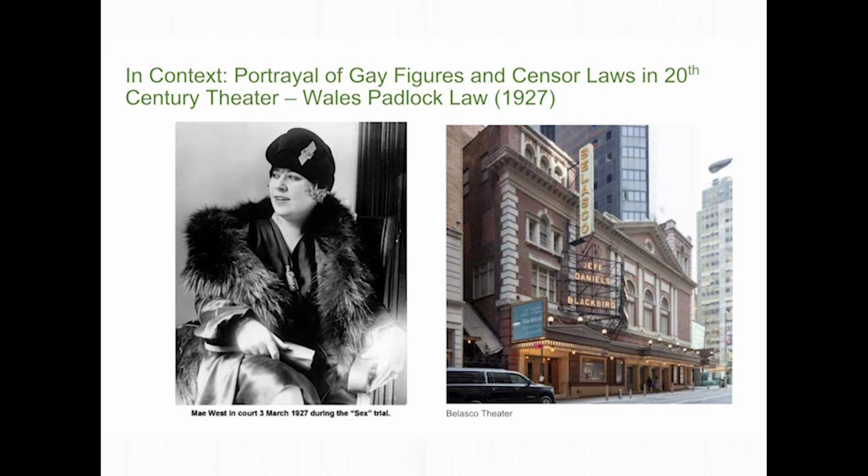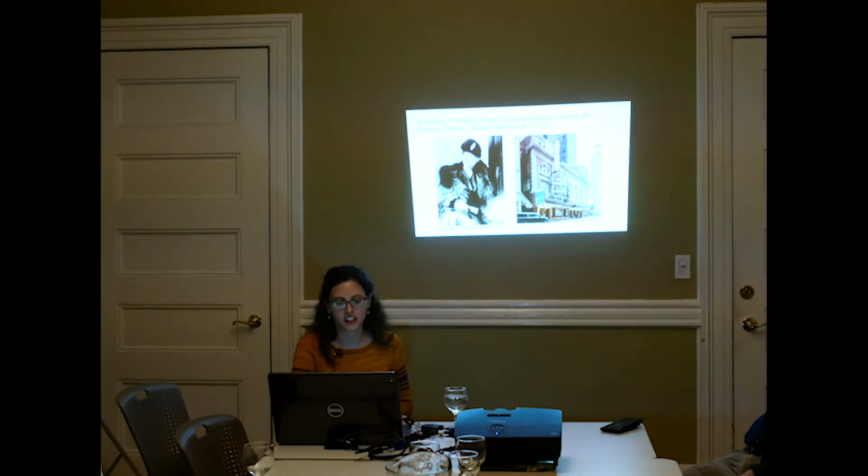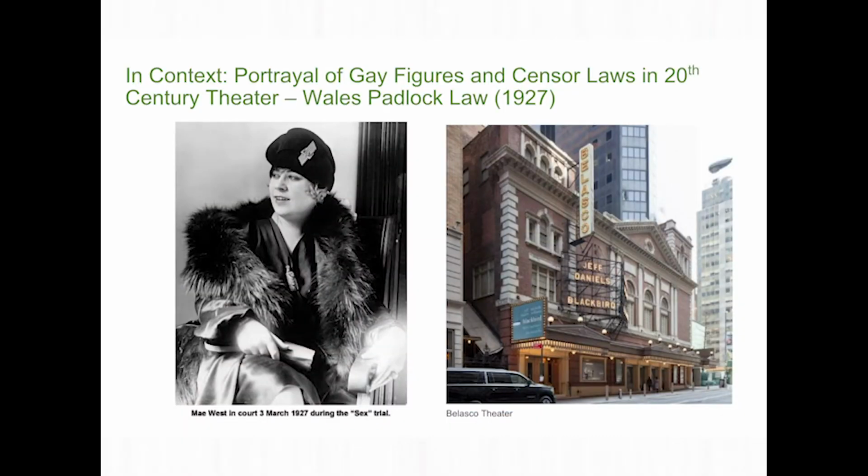So we looked at 20th century theater and how gay people were portrayed, gay and lesbian figures in particular were portrayed, mostly stereotypically for a long time, or sympathetic works were closed down by censor laws and the police. So Mae West was one person who, it wasn't just gay-themed works that were closed down on Broadway. It was interracial, anything that was not considered moral.